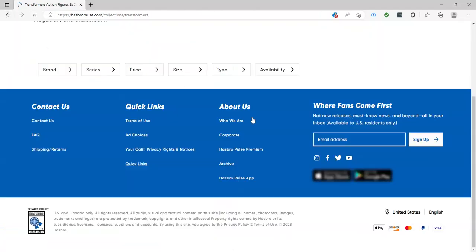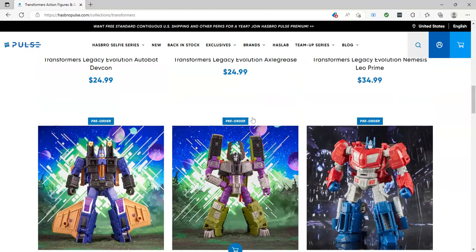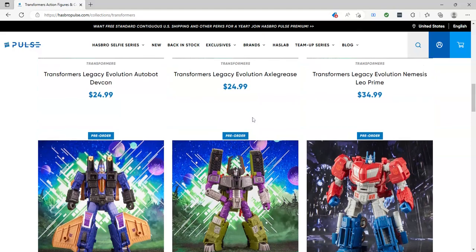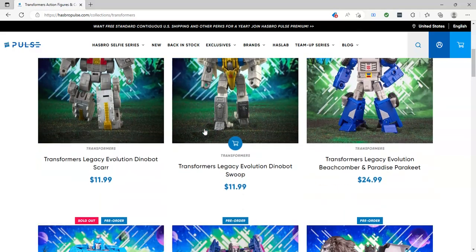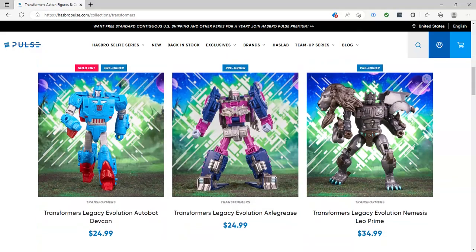And I think that's pretty much it for Legacy Evolution Wave 3. So I'm just gonna kind of recap. So we got Megatron, which I think is pretty cool. We got 2 more core class Dinobots. We got Beachcomber. We have, unfortunately, Voyager. I think this wave was pretty weak with the Voyagers because we got a repaint of Leo Prime, the Nemesis Leo Prime. It's a good deco. I think it's a good figure, but I think they had a lot of potential to do some more interesting figures.